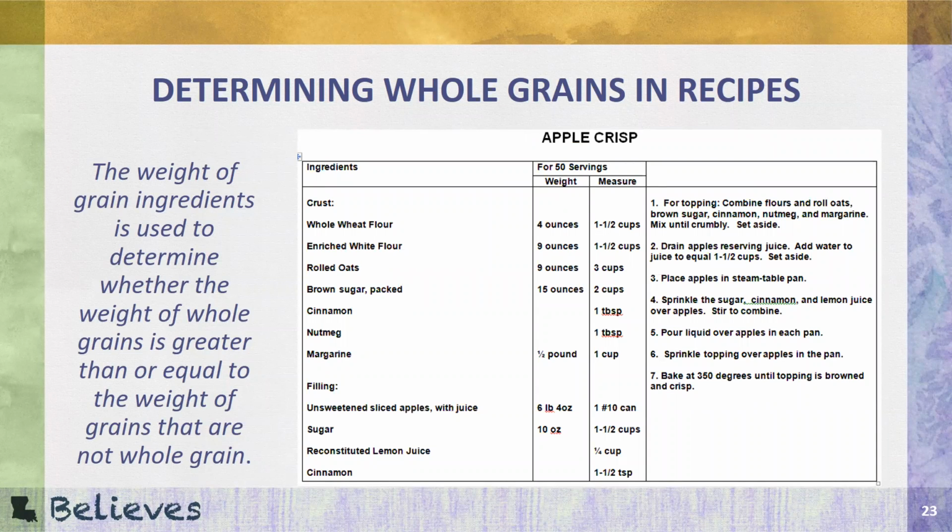If a recipe is being used, the weight of the grain ingredients is used to determine whether the weight of the whole grain is greater than or equal to the weight of the grains that are not whole grain. So you see this recipe contains 4 ounces of whole wheat flour and 9 ounces of enriched white flour. However, it also contains 9 ounces of rolled oats, which is also a whole grain. So the combination of the whole wheat flour and the rolled oats equals 13 ounces and is greater than the 9 ounces of enriched wheat flour. So the product is considered whole grain rich.